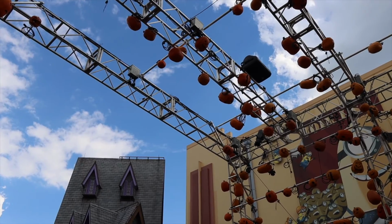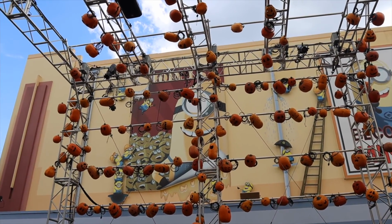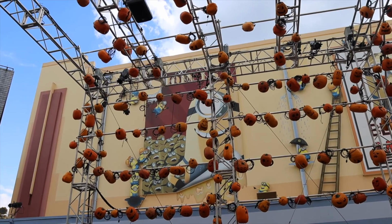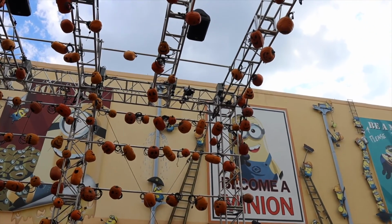All right, so this first scare zone is right when you walk in. It is going to be the Horrors of Halloween. The Pumpkin Lord, the Spirit of Halloween, has taken over this year's event, summoning hordes of fiendish creatures. Terror has taken root. So you're gonna have some scary pumpkins.